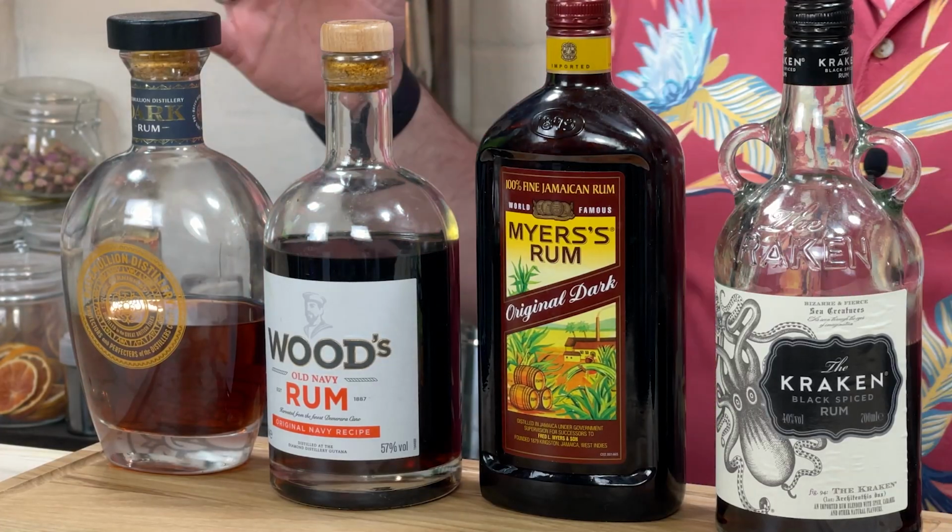Now you'll see I have got 4 examples here, but I got Kraken out because I want to drill something home. I personally would never characterise or categorise Kraken as a dark or a black rum. You have to think it is a spiced rum. It is completely and utterly different to dark rums. There are no spices, no flavourings, no anything in rums like this. This is a sweetened, spiced rum. I think it pretty much says it on the label, to be fair. It says a black spiced rum. So please do not think that if you drink that and you love the sweetness of that, you could easily jump to these, because these are a whole different kettle of fish.